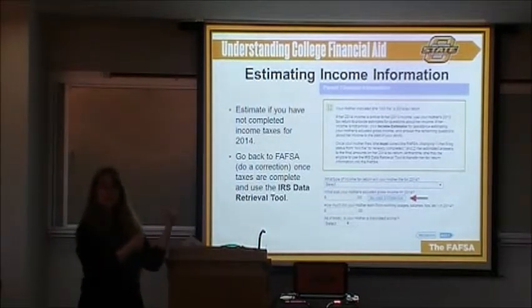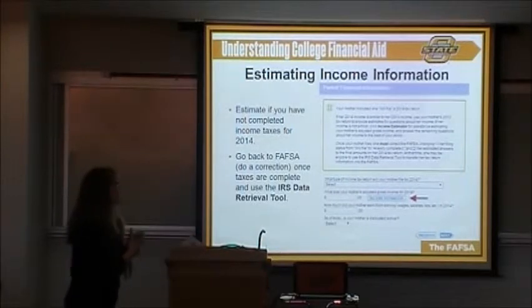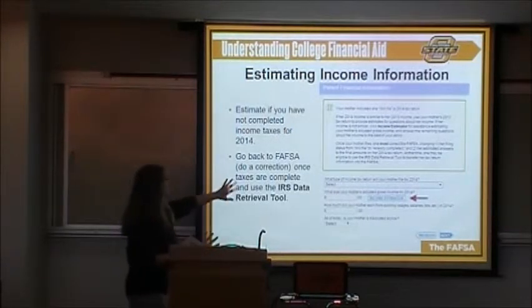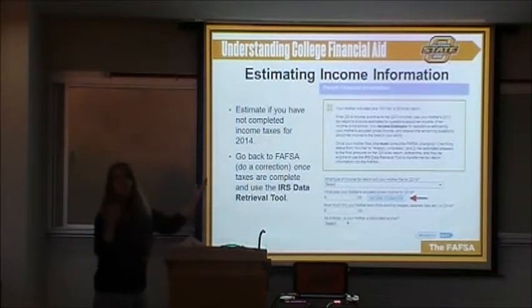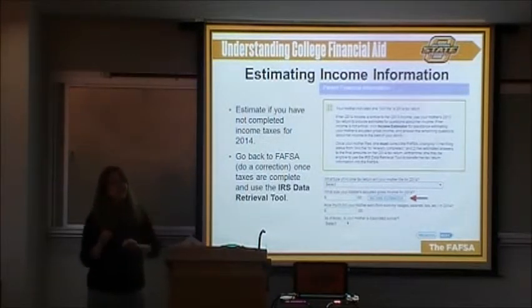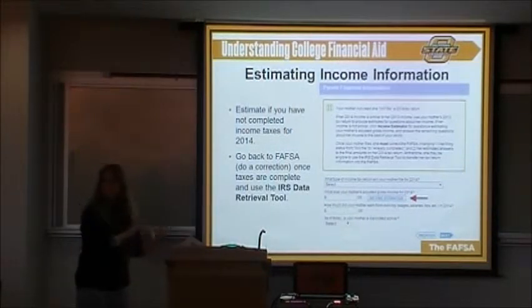So that's why you want to go out and use the estimate. Some folks will use last year's tax information because it's about the same. So that's an option. Or you can use the estimator on the FAFSA. It will help you or your parents estimate their income, and then you can just move on. But the key is you've got to go back and correct it later, and make sure that it's accurate.